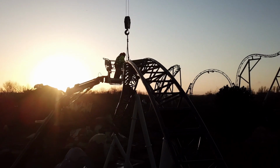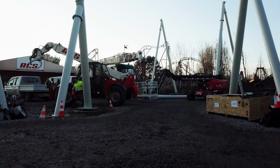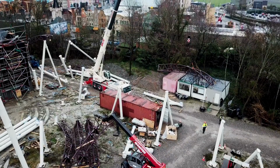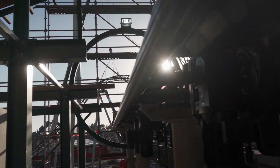Just imagine a night ride over water with music all around you and laser light shows happening everywhere. This coaster should be something to behold. But there's even more to being an incredible coaster than just layout, theming, and atmosphere. To be the best, the coaster has to be better than a whole lot of other coasters.